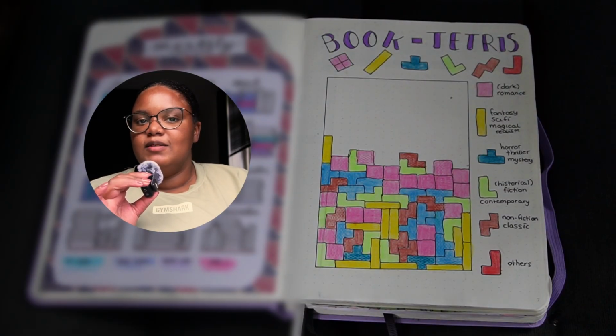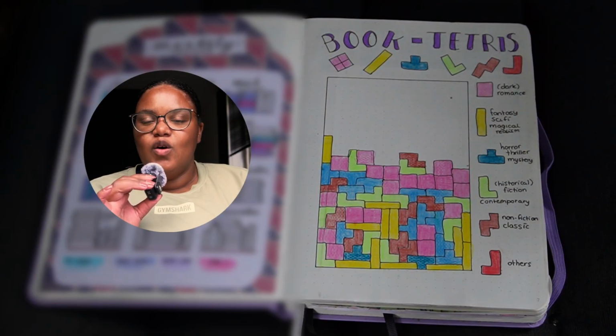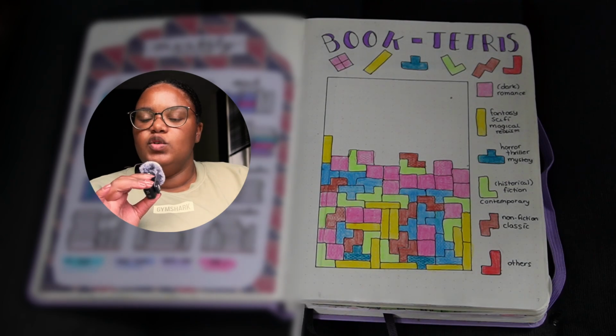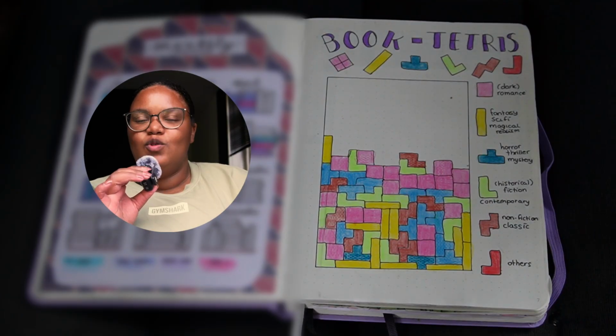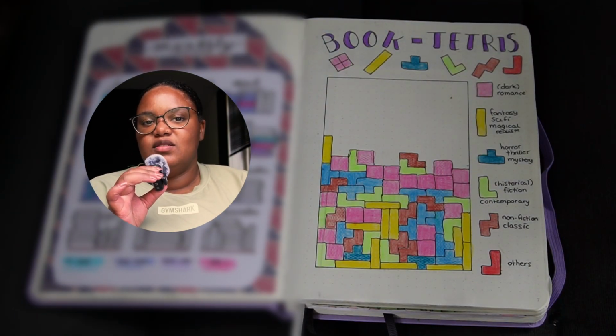But as you can see, it is halfway filled. I hope I have enough space to use this page for the rest of the year, but if not, I will just make a second page that has a book Tetris or something else that tracks genres.